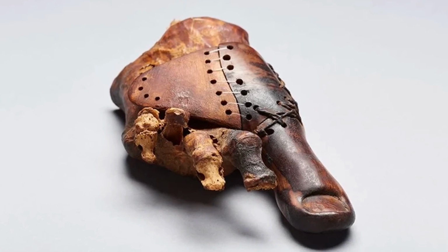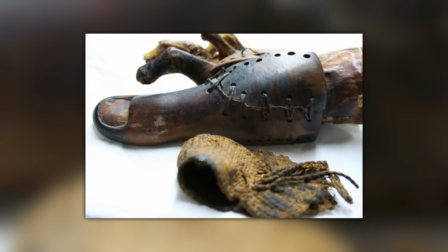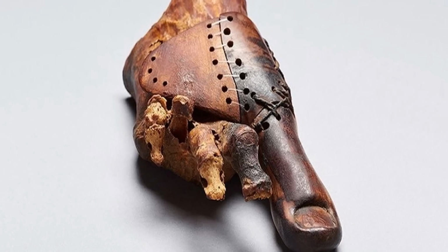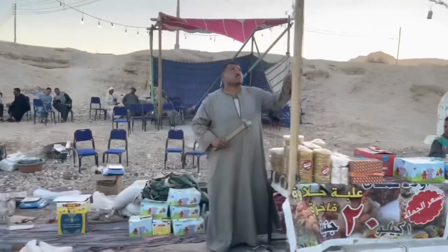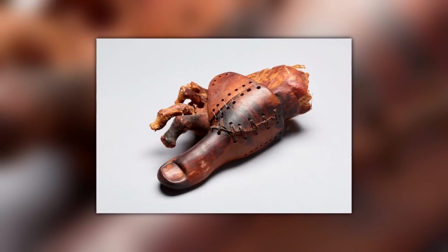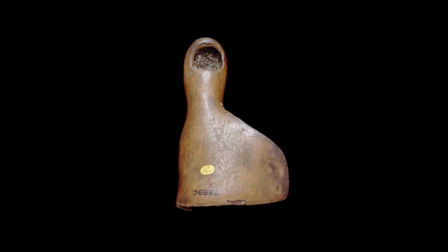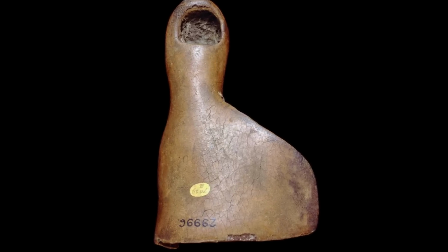The variety of goods that have been found in Egyptian tombs over the years means that archaeologists can never be quite sure what they're going to find when they open one up. Even archaeologists who'd learned to expect the unexpected were surprised by the discovery of a wooden prosthetic toe attached to the foot of a mummy that was recently unearthed from the hillside tombs of Sheikh Abd Qurna near Luxor, though.